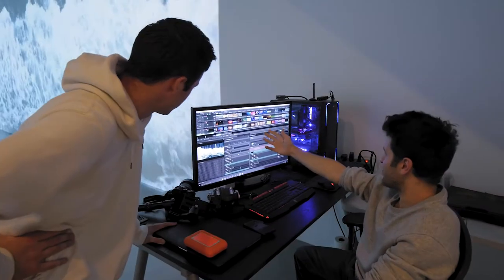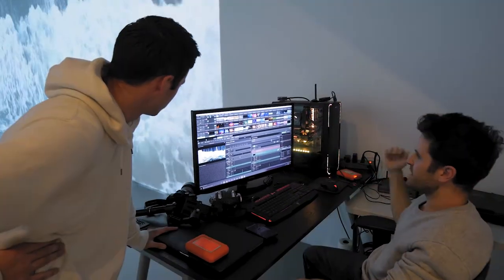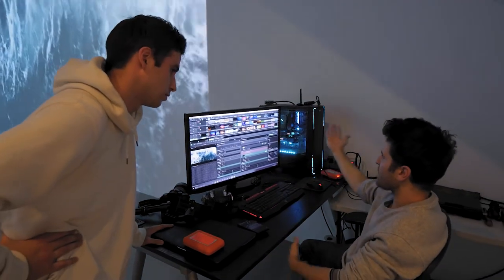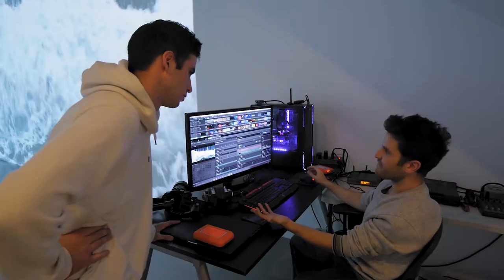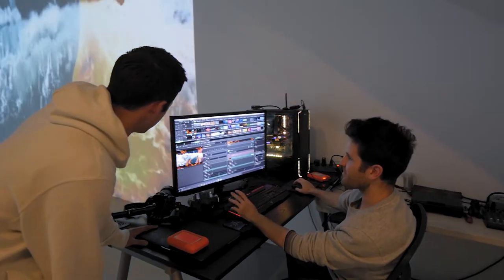So I started learning this about 2 months ago. It's called Resolume Arena, and it's VJ software, which essentially allows you to edit live. What's so cool about it is that you can take any clip, like for example, like here, add some fire. A huge fire.